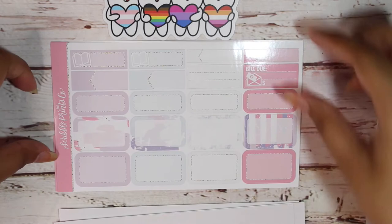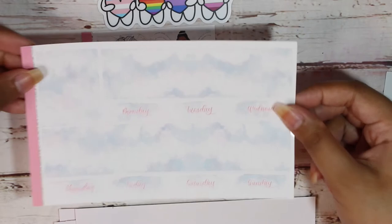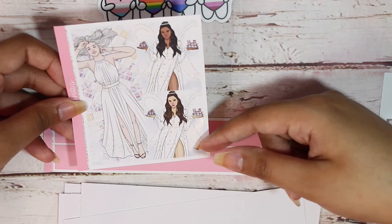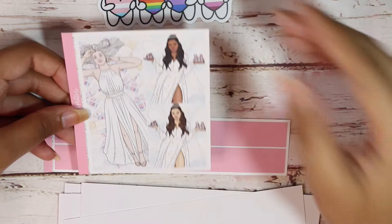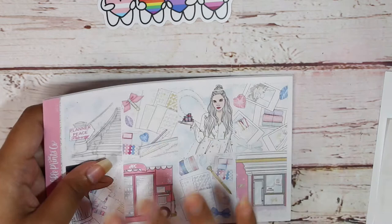And then the half boxes, quarter boxes, bill dues, other labels, book labels, and then the Aubrey Hart checklists, and the bottom washi. Gorgeous, stunning, love as always. And then I did pick up the fashion girl add-on. I love her. I wish she was a tall box, but I will also use her as a tall box. Gorgeous, stunning all the way around. And then the 15 millimeter washi strip, and it did come with the munchkin head for Reedy. And that is everything that I picked up from this order from Scribble Prints Co.